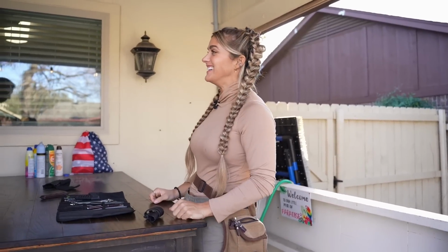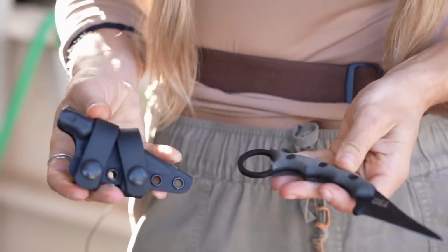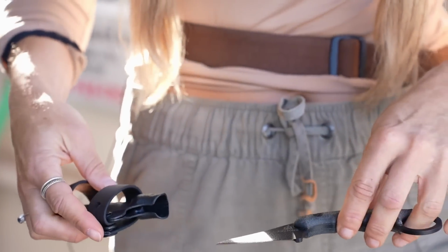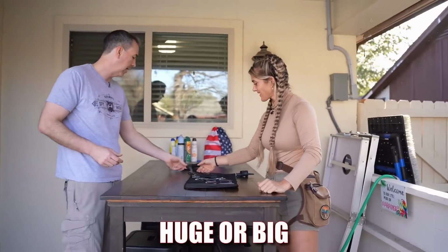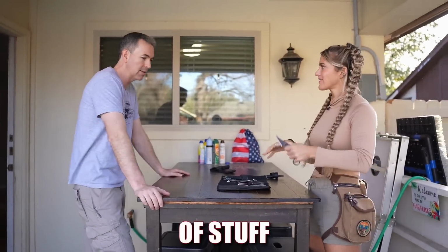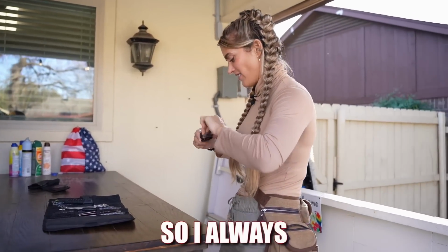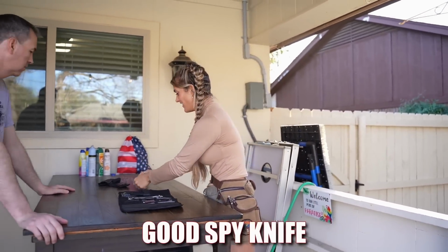Plus, I like any knife called the Poker. Yes, it's literally. This is a good size. This is the size that I like, and I'll show you one of my awesome knives later. But yes, you don't want anything huge or big. Absolutely. It's not like a bushcraft knife where you're going to open carry and all that kind of stuff. So yeah, you want a nice, comfortable knife that's in the hand. So I always consider that a good spy knife.